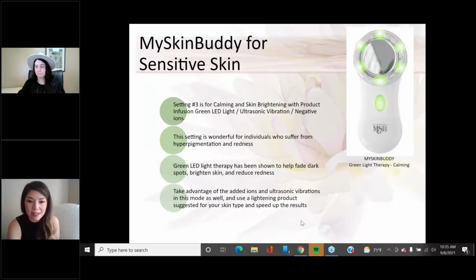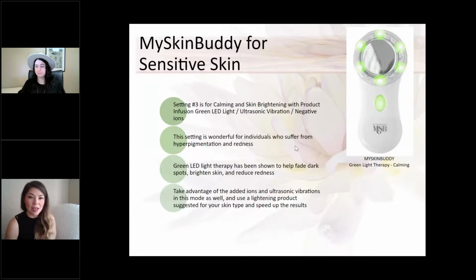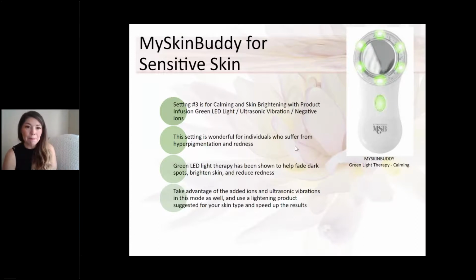Okay, great. Thanks, Andrea. So we wanted to bring in the My Skin Buddy because it is such a great addition to the treatment room, and it's also something you can retail. So I love it for my sensitive clientele because they can come in and I can use setting number 3 on this to really help calm the skin.